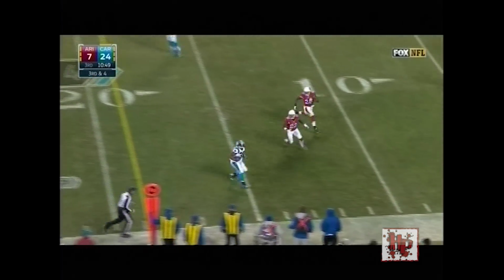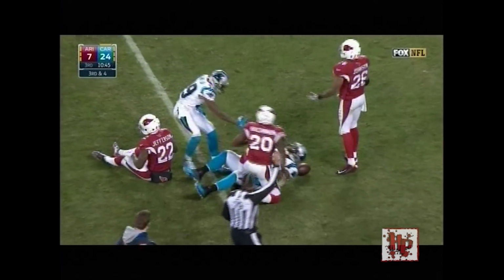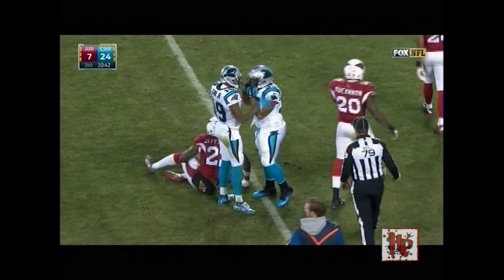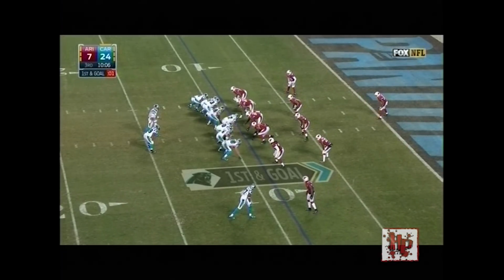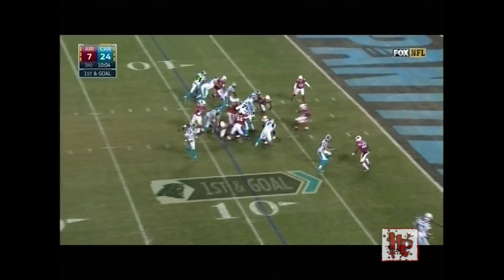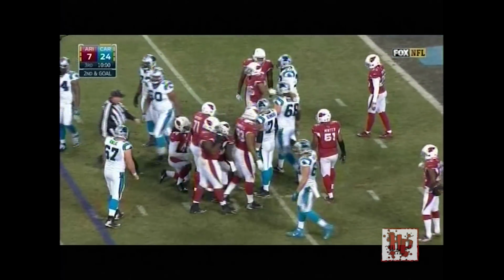Here's Tolbert out of the backfield. First down and more. Inside the 10. First and goal. They're lining up. Right double. Tolbert, rather Stewart. Tolbert got him in position. Stewart.